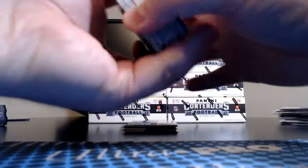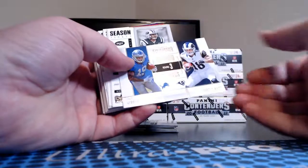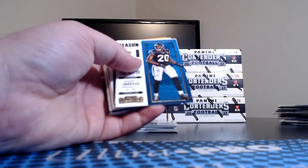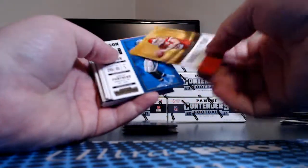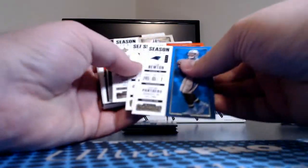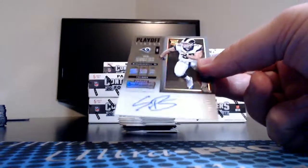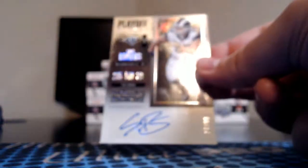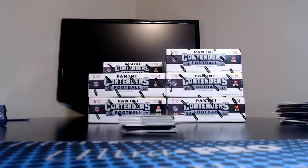Man, 3 on card. Hope this case keeps up this way. Round numbers, Kenny Galladay and Cooper Kupp. Legendary contender, Emmitt Smith. Patrick Mahomes, Rookie of the Year contender. And Sam Rogers, playoff ticket, 27 of 99 for the Rams. Not familiar with Mr. Sam Rogers. That is number 4, so we should have at least one more here.